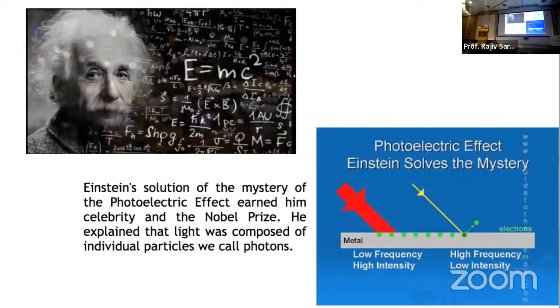So that shows it is the frequency. That means there is something in the energy of the photon that will excite an electron to come out. Just the amount of light, how much light you give, it doesn't matter. If you remember the electromagnetic spectrum. So this was the first principle which he showed.